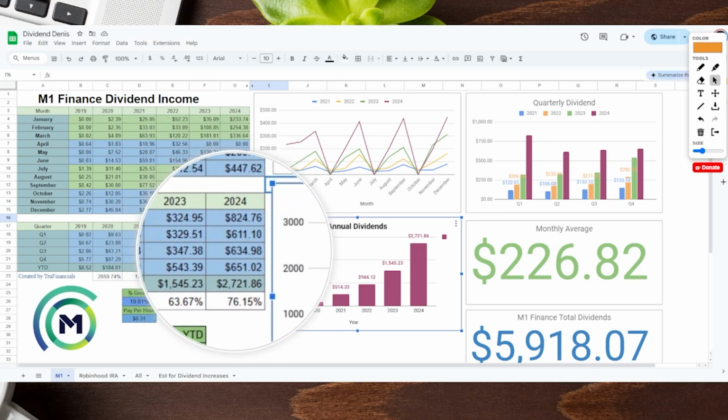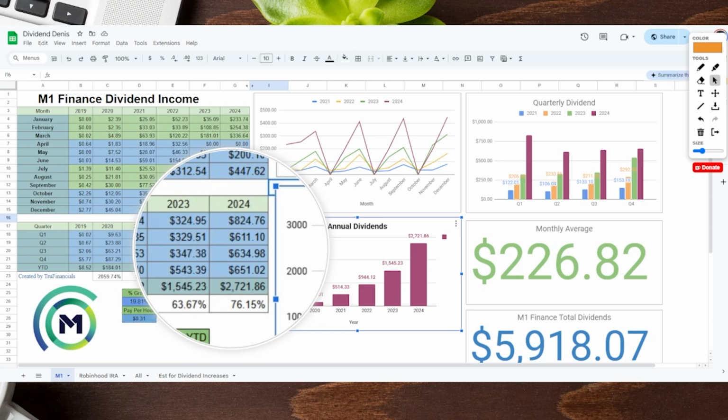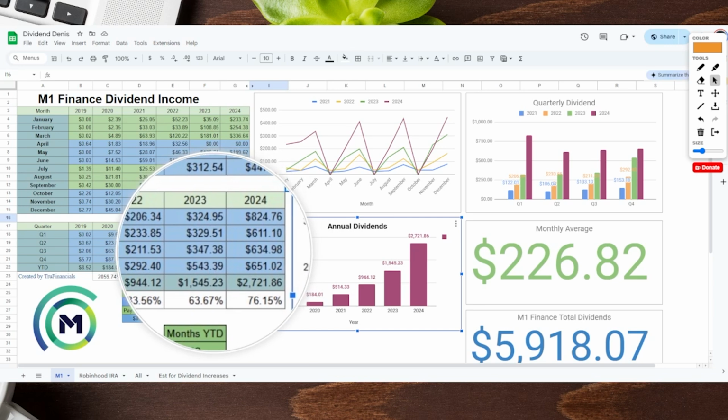So if you look at Q4 as a total, we brought in $651.02. Not technically the highest quarter because you could see Q1 we got $800, but that was mainly because of the Costco special dividend. Thank you so much. But when you compare it to last year Q4, we brought in $543.39. I broke that badly.